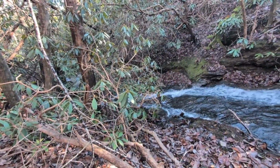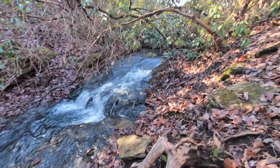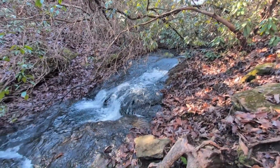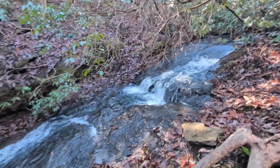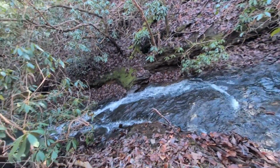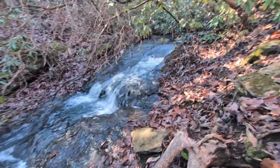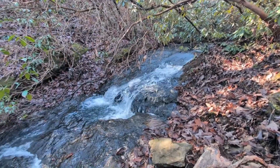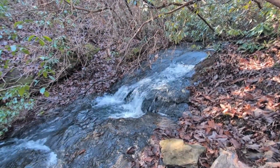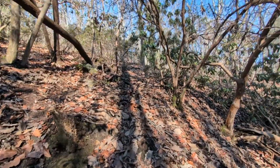Not sure if this is the only spot, or this is the waterfall they were telling me about. It looked like it's running pretty good. We had a lot of rain last night. A bunch of thunderstorms came through. Had some tornado warnings. Let me get back up on the trail and see what else we could find. Trail's up that way.